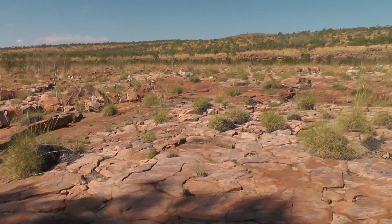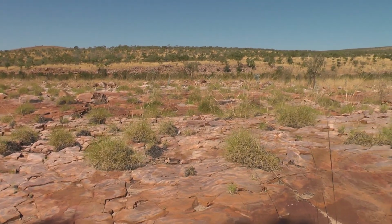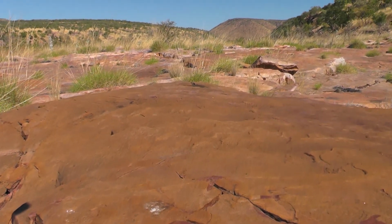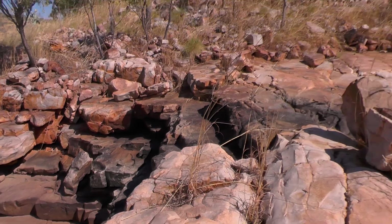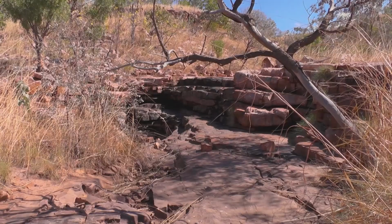Having a rest in the shade for 5 minutes. It's pretty hard going walking over all this stuff. There's no real track or anything. Just sort of follow your way up the creek. At the halfway mark now. This is where I think Conglomerate Creek comes in off the side here.